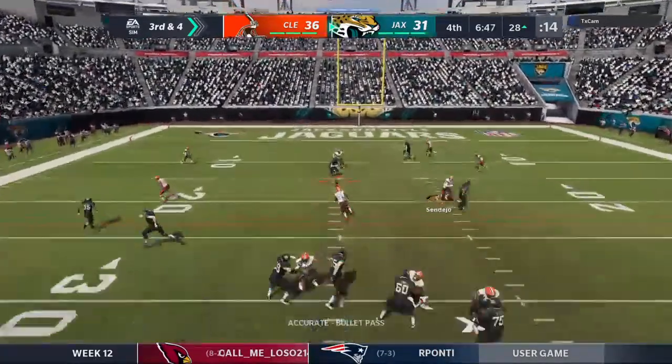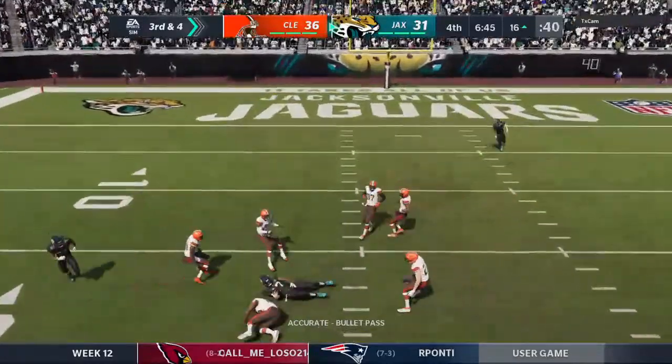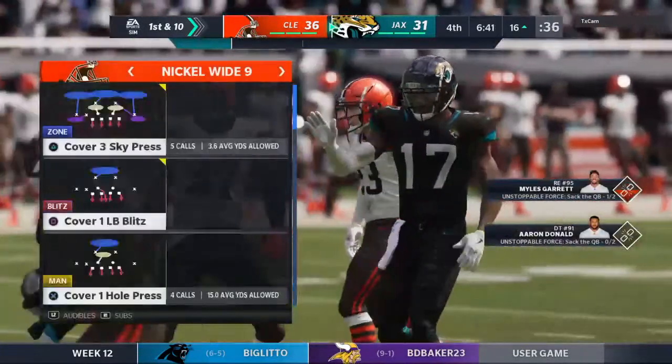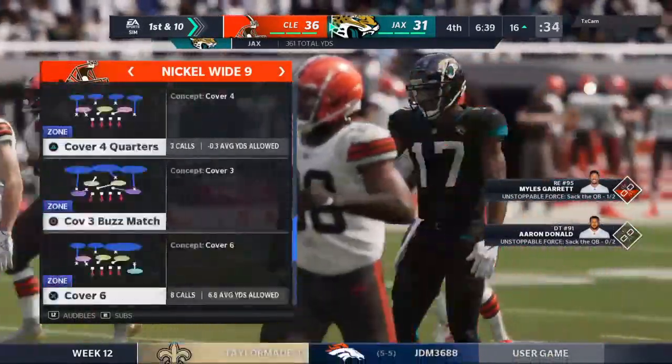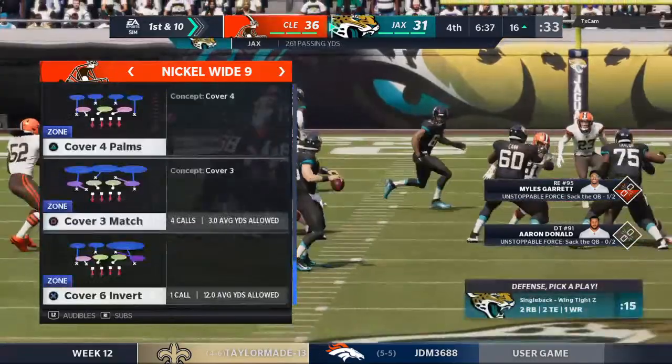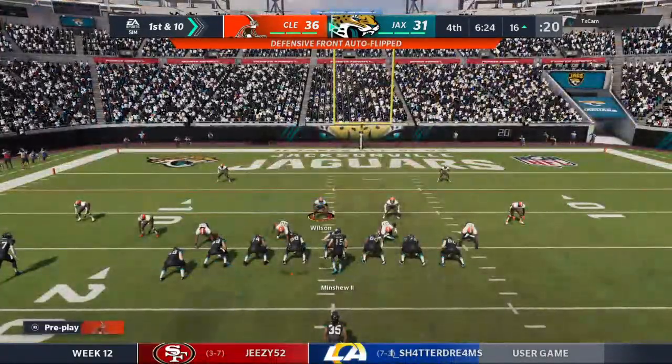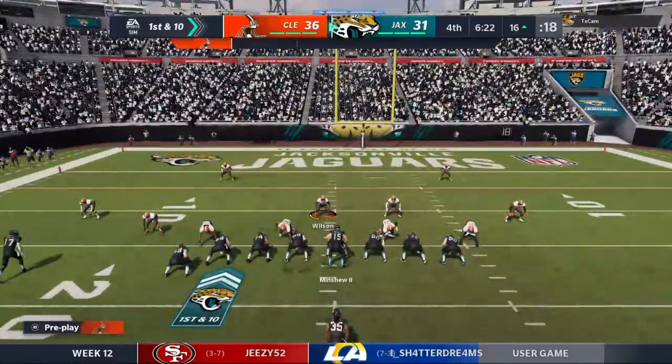Again, Minshew looking to throw. That one complete. He finds Shark. And they're going to have another first down as he's going to be tackled at the Browns 16. Minshew and Shark on the hookup. Their first down, Jacksonville. So the ball down to the 16 here for 1st and 10.